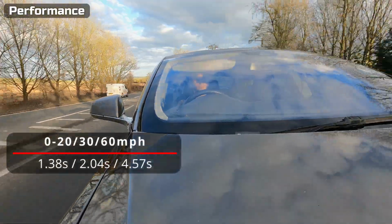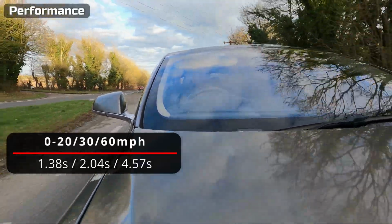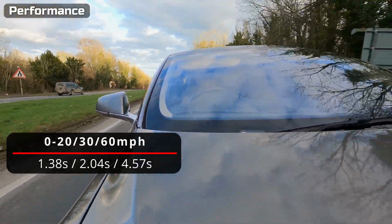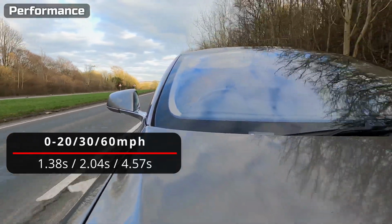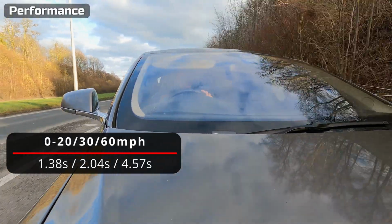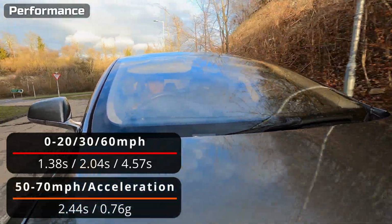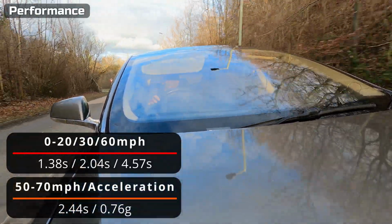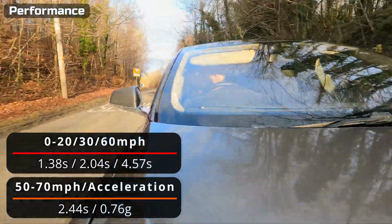I had it tested using RaceLogic's Performance Box Touch: 0 to 20 miles an hour in 1.38 seconds, 0 to 30 miles an hour in 2.04 seconds, 0 to 60 miles an hour in 4.57 seconds, and in case you're wondering, that is higher than the manufacturer's claim of 3.8 seconds, 50 to 70 miles an hour in 2.44 seconds, and a peak acceleration of 0.76 Gs with a top speed of 155 miles an hour.